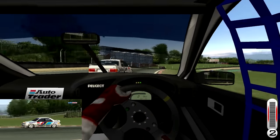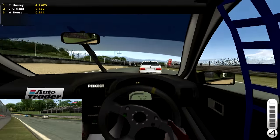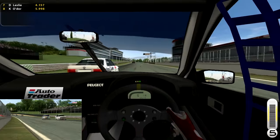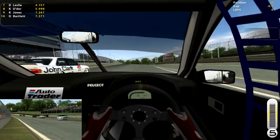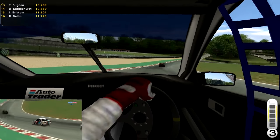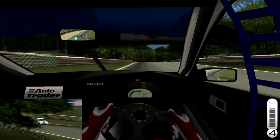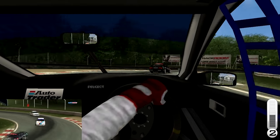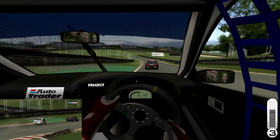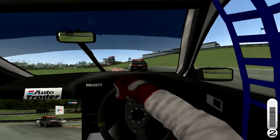Alright, can we get past Carl Jones? Not quite. In a bit of dirty air. As we begin lap 4, I will try to squeeze past him this time. Currently in 10th, we're 7.3 seconds behind the leader, which is Tim Harvey, still leading the pack. They're already heading around Druids. And Keith O'Dore is next on our to-do list.